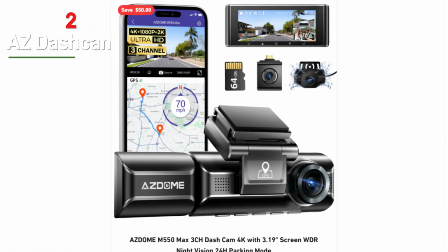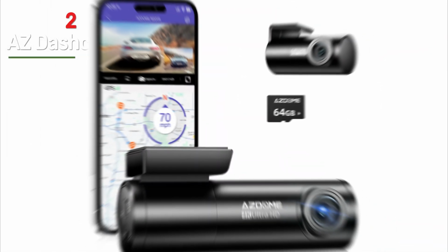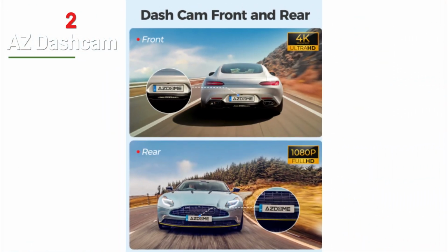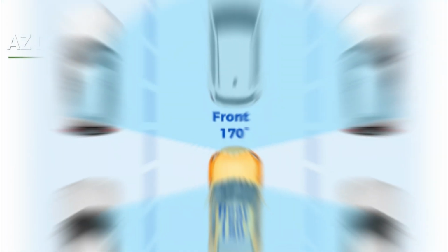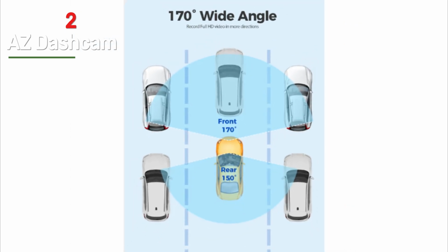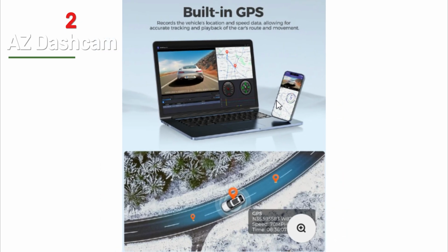The built-in GPS accurately tracks routes, locations, and speed, which can be reviewed using the ASDOM GPS player. Voice commands like take picture or lock the video allow for hands-free operation, enhancing safety. Its 170 degrees ultra-wide-angle lens provides comprehensive road coverage, while the f1.8 aperture and WDR technology ensure clear footage, even in low-light or nighttime conditions.